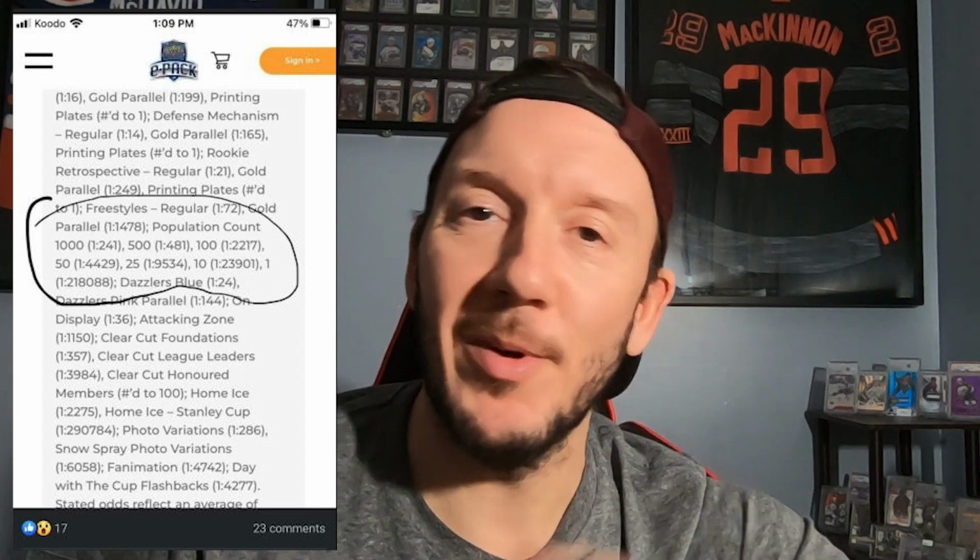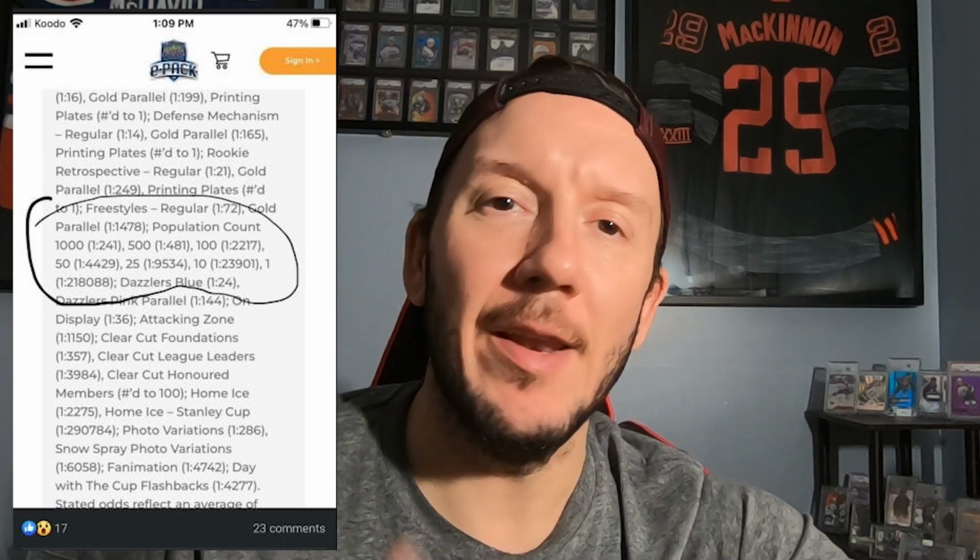Well, Upper Deck did us a favor. Upper Deck put the pack odds on the population counts, so we can reverse engineer this and figure out all of the numbers. So let's go ahead.